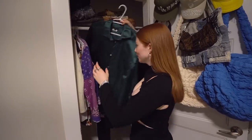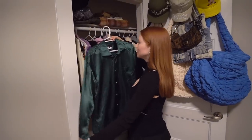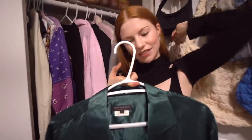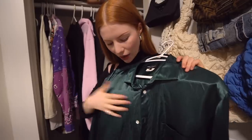So as for the only dress shirt I included, it's the Comme des Garçons lustrous green shirt. This is my absolute favorite color to wear because it goes very well with the hair color. As all redheads know, green is like our best friend. So I love this shirt.